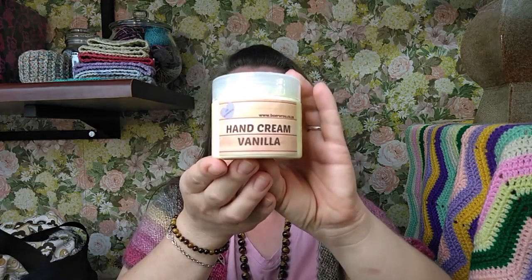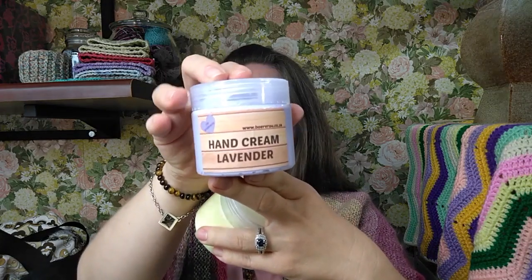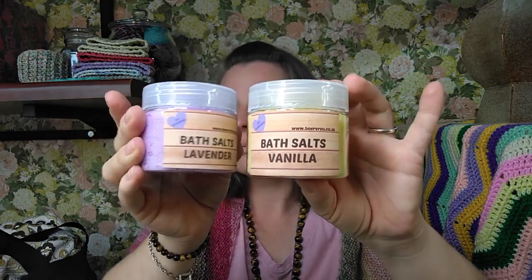We also have some projects that are coming back to the shop, some creams that I make that I really love. It's these ones. It is the vanilla hand cream, and we also have the lavender hand cream and some bath salts. I also have an unfragranced cream, which is the one that I use most because of my dog that has an allergic reaction to most scents.